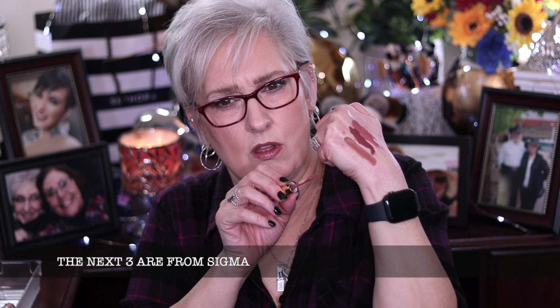This is from Sigma and it's called Suede, but it's almost gone. Here's the Cinderella liquid lip. So this one is not that old. I will probably hang on to that for swatching purposes, if nothing else. Corda Rosa is one of my favorites by them. So gonna hang on to that.